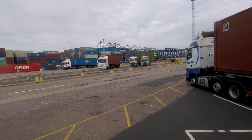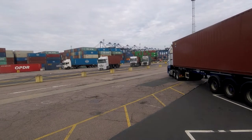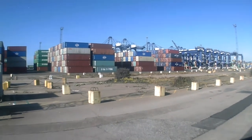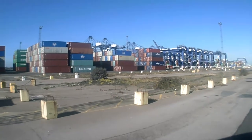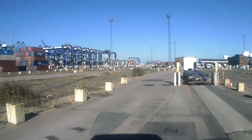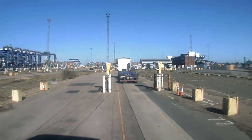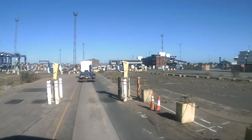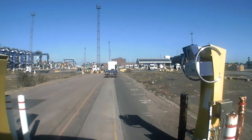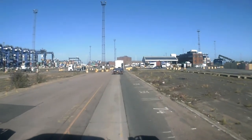Once you've received your information that you can now go to the next stage of your delivery, you pull out of the THA up to another kiosk, place your card on the reader, it will give you a printout telling you where to go to have your container picked up.